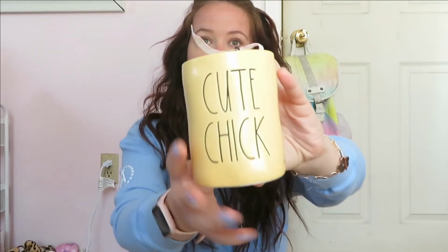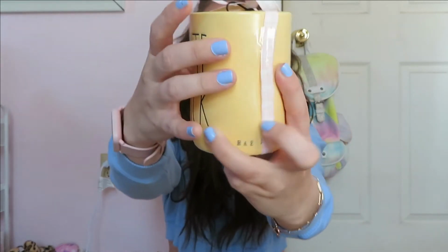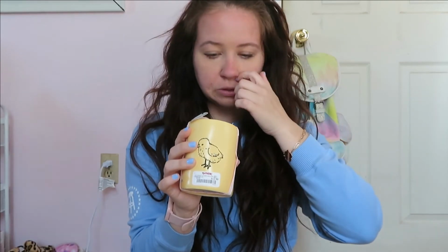This is the Cute Chick candle. It smells just like marshmallows. It has the Cute Chick and then the chick on the back. Seriously, it smells just like marshmallow, and that's what it's called, Sweet Marshmallow. It definitely smells like the name is.